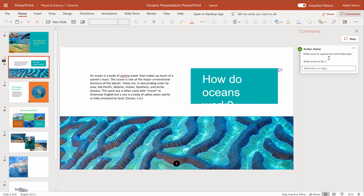Here, Arden Asher made a note to us to make sure to expand the box in the library and told us that we had great work so far. Using mentions with the @ symbol is a great way for students to communicate their ideas within a shared document. They can also co-edit in real time, making it even easier to collaborate.